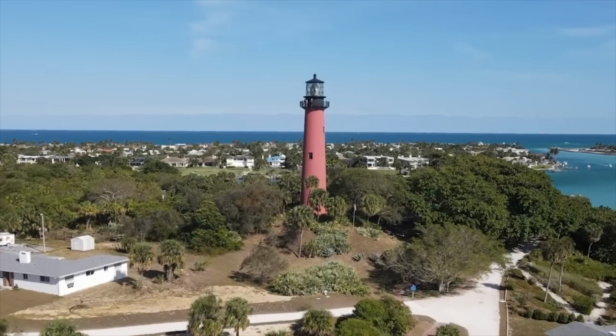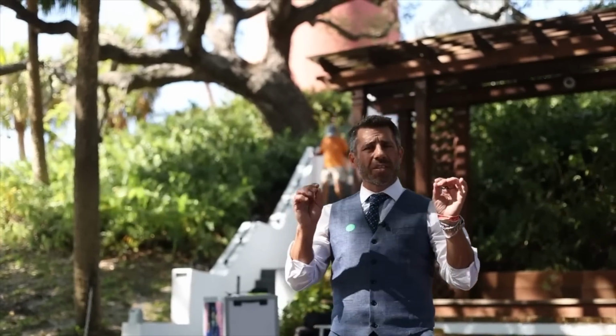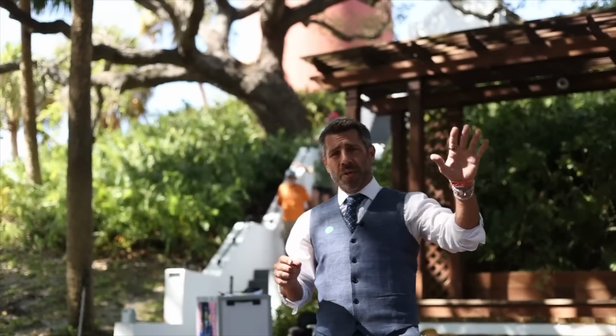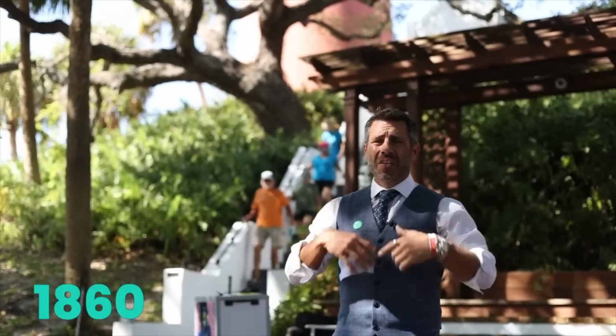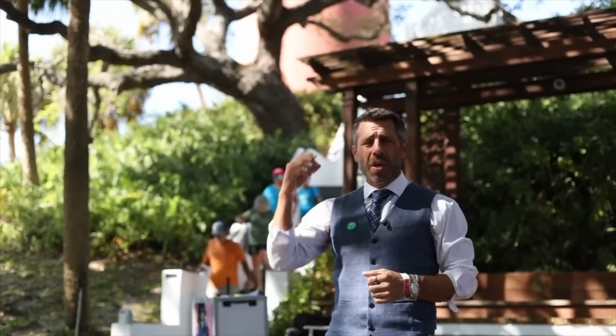I'm here at the site of the Jupiter Lighthouse. Now, this lighthouse is probably one of the most photographed spots in Jupiter, if not Southeast Florida. The original site was picked in 1853, and the lighthouse had its first light illuminating the shores around 1860. This site has gone through numerous iterations, went through the Spanish-Indian Wars and the Civil War. General George Meade came in and revitalized the spot after the Civil War.